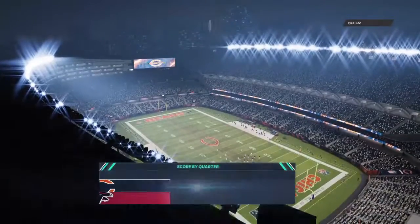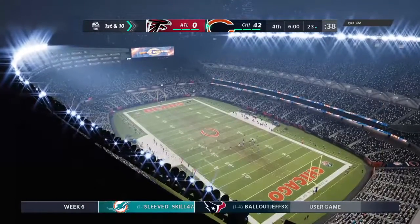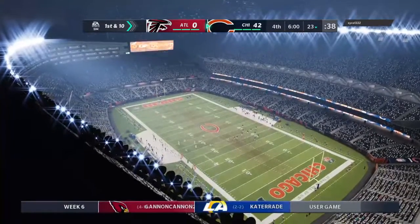One quarter remains here in this Thursday night matchup. We'll return with more after this. You're watching the NFL on EA Sports.